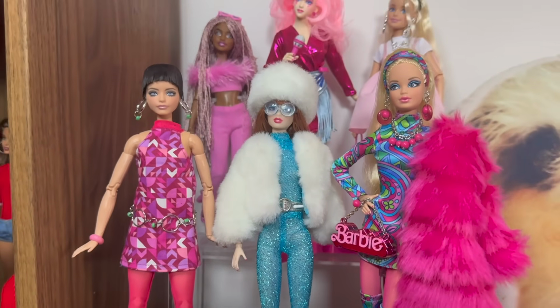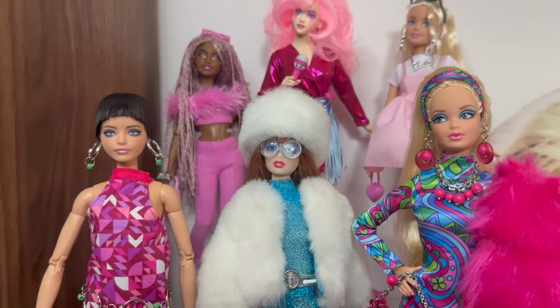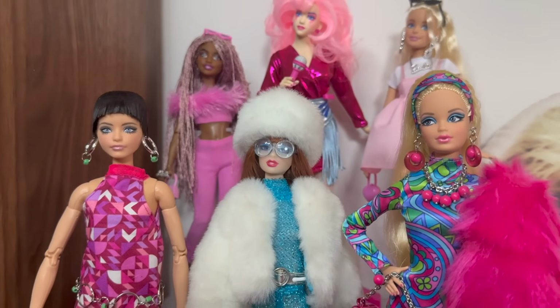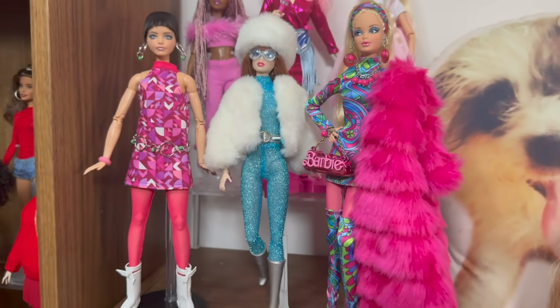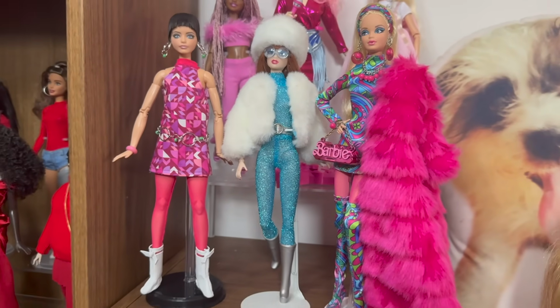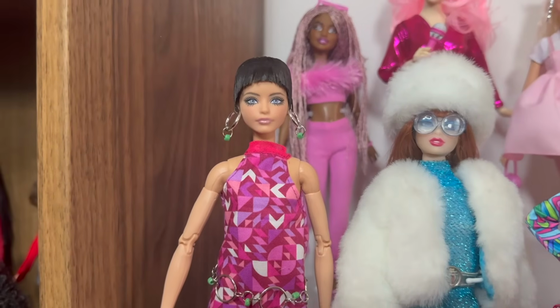I feel like she kind of fits in that sort of mod aesthetic. She's got some crazy looking mod glasses. She has really long hair too. She's got a cute hat, cute jacket, and then a lame bodysuit and some silver go-go boots, so I love her. And then this baby, she's my most recent custom.